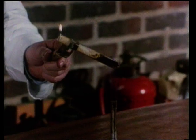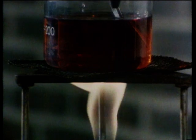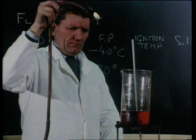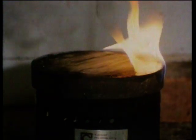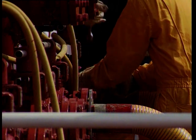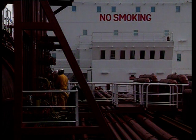The flash point is the lowest temperature where a product gives off sufficient flammable vapor so that it will flash if ignited. The ignition temperature is reached when a substance will continue to burn when ignited. If the substance is heated to a still higher temperature, it self-ignites, and this is called the self-ignition temperature. Knowing how a fire starts helps you understand how to prevent them happening.